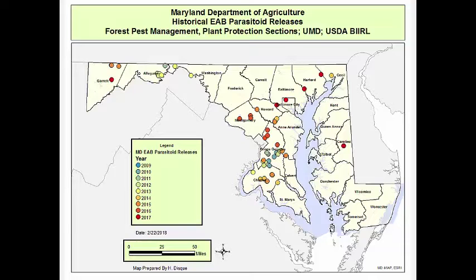The USDA APHIS national identifier. You can take it to extension. You can bring it to me in Easton, but we cannot say it's positive until the USDA identifier has it in their hand. So basically, if you can get it to me or to anybody in the Maryland Department of Agriculture, that's your best bet to get this through.